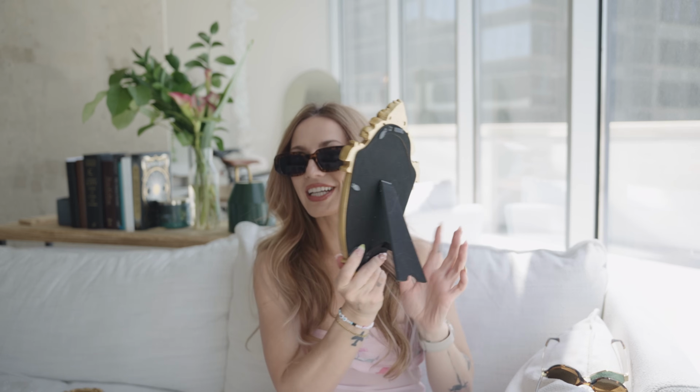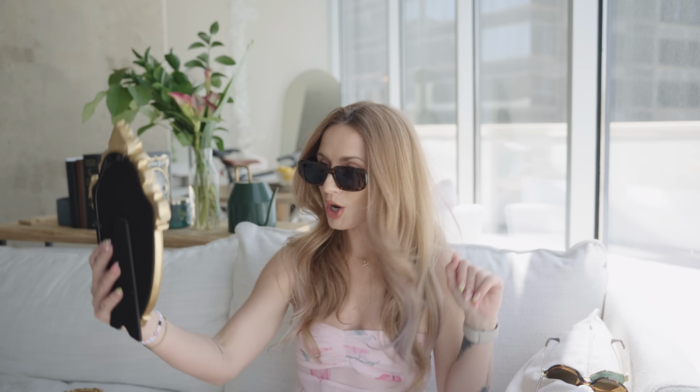Actually, this is part of the home stuff, but I got this mirror. So cute. And look, it's like a picture frame. Vintage gold decor. I just love it, but it's right in front of me, so it's a perfect mirror right now.